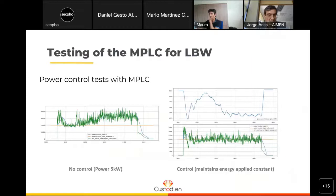We also carried out some power control tests with MPLC. You can see on the left, with no control, we changed the power: on the first half of the welding bit, we use a power of 5 kilowatts, and from the half of the welding bit length, we use 6 kilowatts. You can see this in green, one of the features we use for the control. And by applying the control, you can see that we are able to keep this feature more or less constant, and we are able to obtain a full penetration in the welding bit.